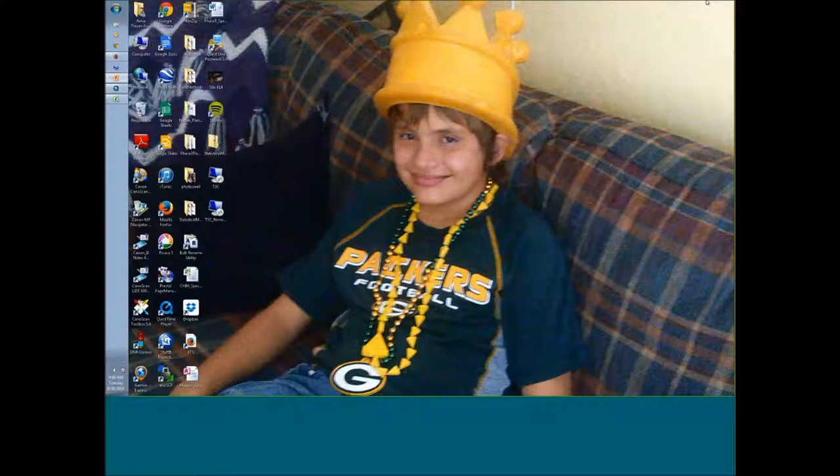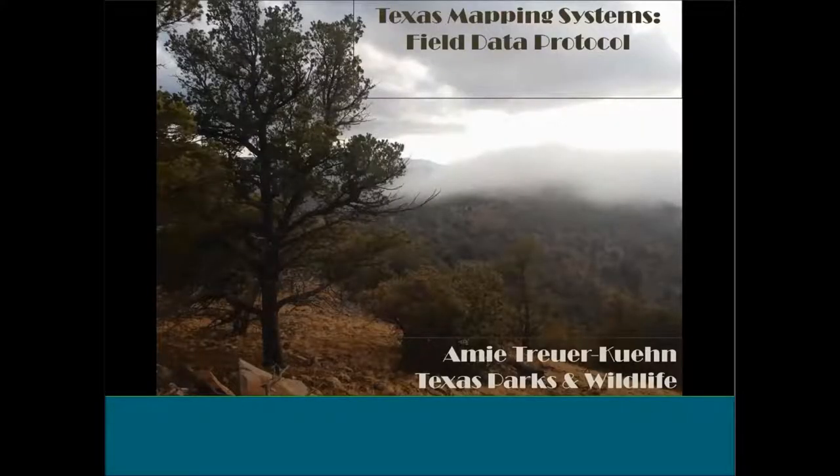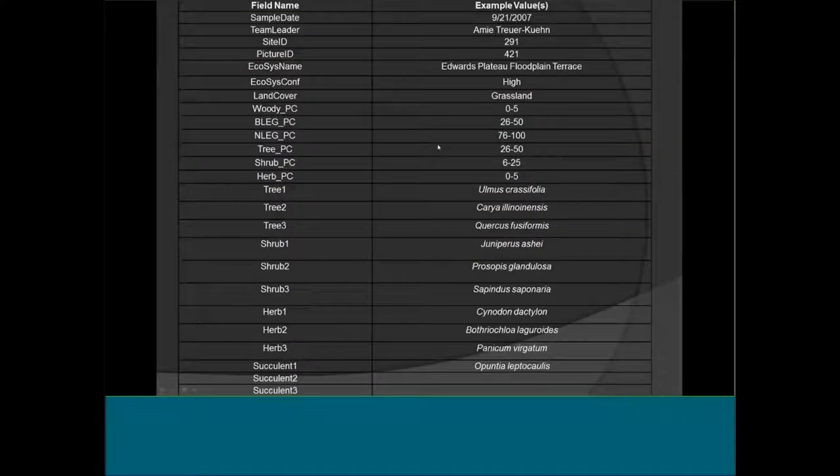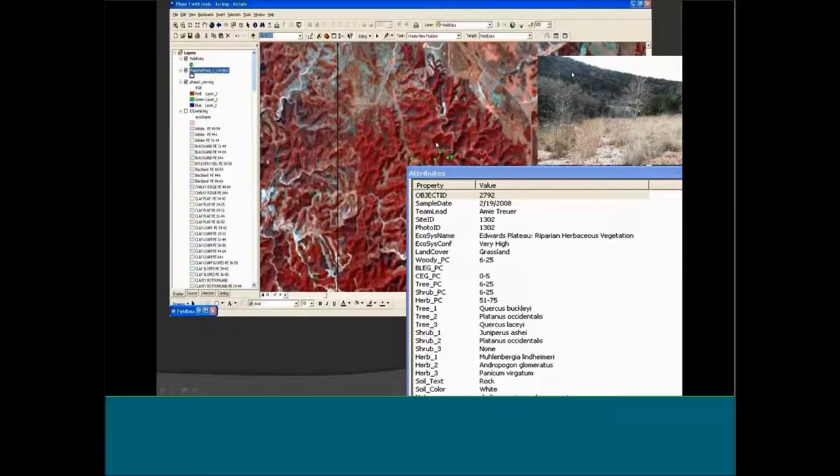Let me go back to my presentation, see if I can get it to work. So that's, again, what it looks like in the field or in ArcMap. You have a photograph, your field data point, and your attribute table. Pretty simple, quick and dirty, whole lot of data.